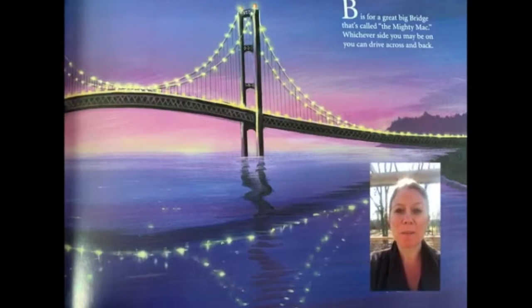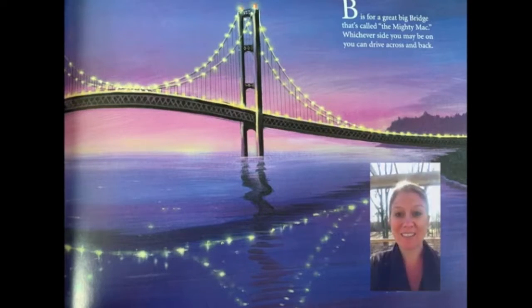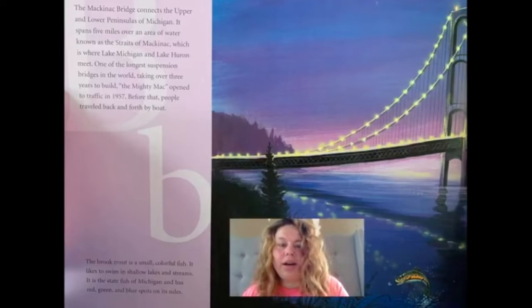B is for a great big bridge. It's called the Mackinac. Whichever side you may be on, you can drive across and back. The Mackinac Bridge connects the upper and lower peninsulas of Michigan. It spans 5 miles over an area of water known as the Straits of Mackinac, which is where Lake Michigan and Lake Huron meet. One of the largest suspension bridges in the world, taking over 3 years to build, the mighty Mac opened to traffic in 1957. Before that, people traveled back and forth by boat.